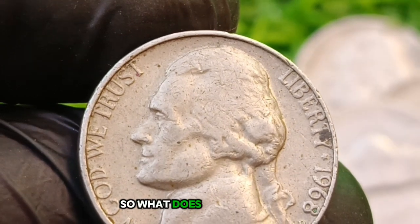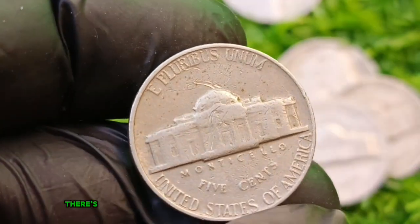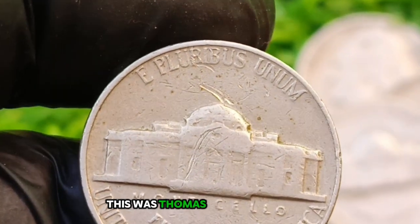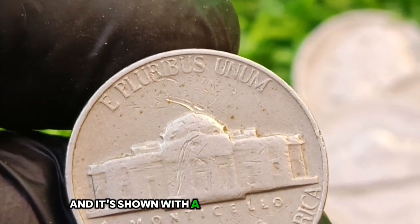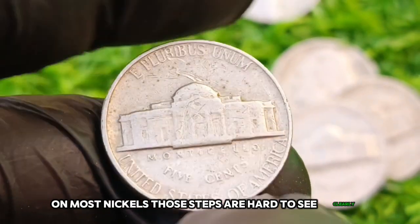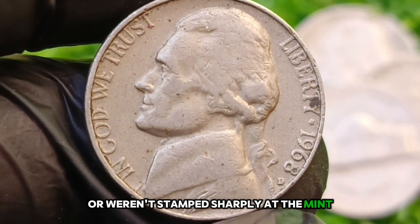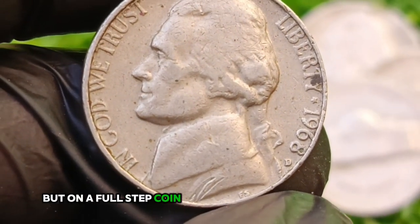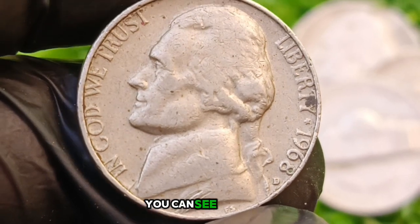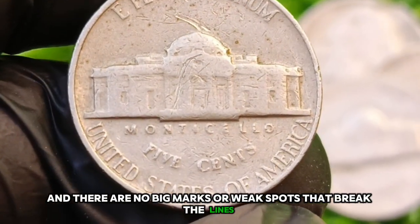So, what does full steps mean? On the back of the Jefferson nickel, there's a picture of a building called Monticello. This was Thomas Jefferson's home, and it's shown with a staircase at the bottom. On most nickels, those steps are hard to see clearly because they can wear down over time or weren't stamped sharply at the mint. But on a full step coin, those stairs are clear and easy to count. You can see each step, and there are no big marks or weak spots that break the lines.